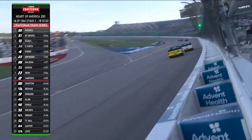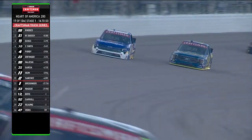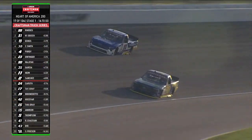We noticed that in practice earlier, Adam. He only ran 13 laps, but it took him to about his 10th lap to run his fast one. And that's just bad news for the competition when a truck just gets better and better like that. For third, here's Zane Smith in the 38. He did it.